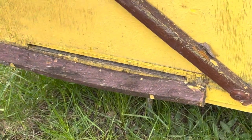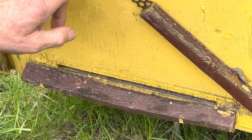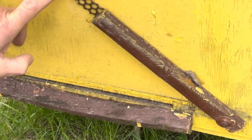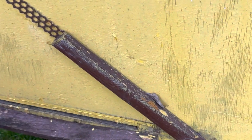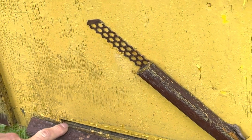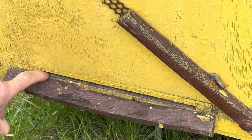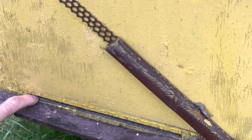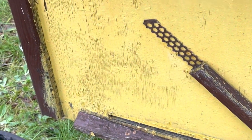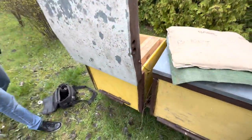But how big is this entrance? How big is the hole? It's 8 mm, something like that. No, I mean the hole. We learned from Thomas Seeley, maximum 15 cm. Maybe 20 here. No, because it is only 7 millimeters. 7 millimeters and 20 centimeters long is 14 square centimeters. So perfect. You're laughing? It's perfect. I like it.